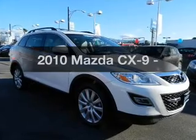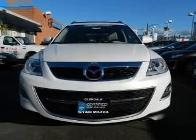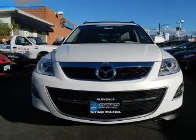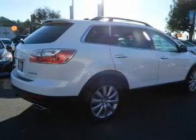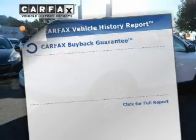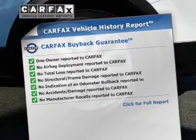Introducing the 2010 Mazda CX-9. This is the set of wheels you've been looking for, with a reliable engine that responds smoothly to its automatic transmission. Brake safely with the anti-lock braking system. An included Carfax vehicle history report allows you to purchase with confidence and the knowledge that your buy was a smart choice.